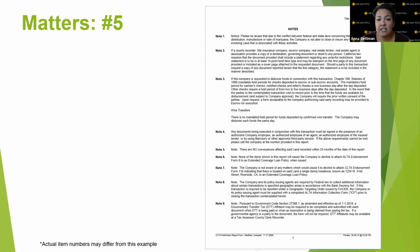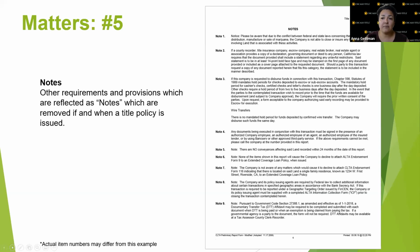Your next section is the note section that we had talked about. In this case, all note items will not be numbered the same because every property is different. Let me look real quick. Yes, 1, 2, 3, and 4 are our general notes. 5 is that 24-month chain that I talked about earlier. So item 5 would disclose if there's any activity, any vesting change that's happened in the last 24 months.